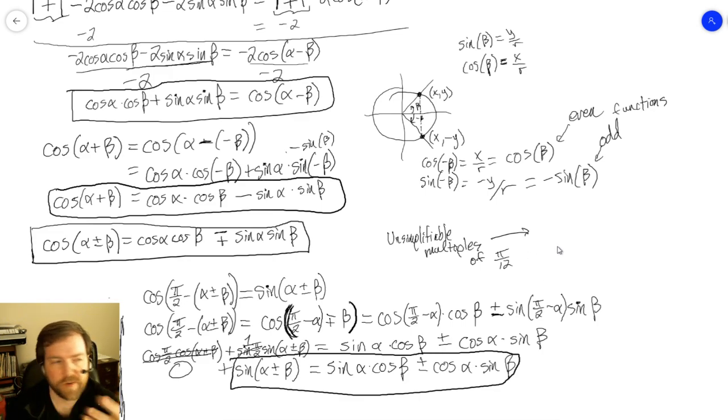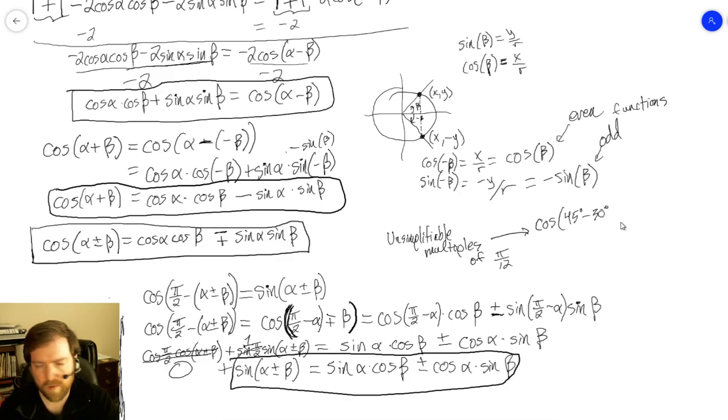So if we want 15 degrees, this is going to end up being 45 minus 30. Or if I'm going to stay consistent for once, this is pi over 4 minus pi over 6. For the cosine formula, that's the cosine of pi over 4 times the cosine of pi over 6 plus sine of pi over 4 times sine of pi over 6.